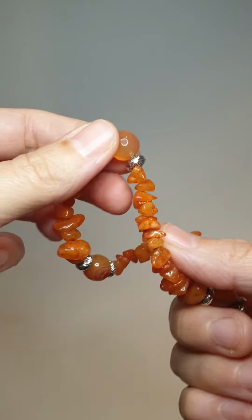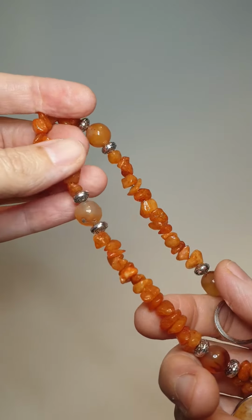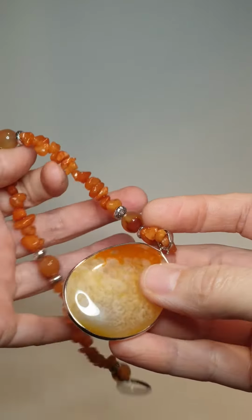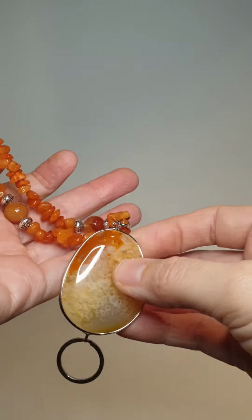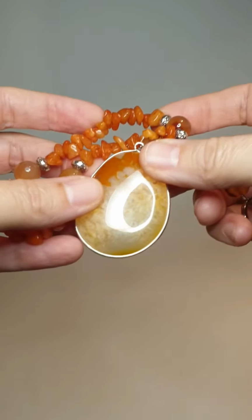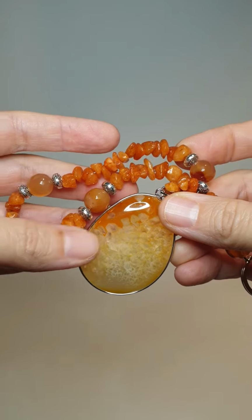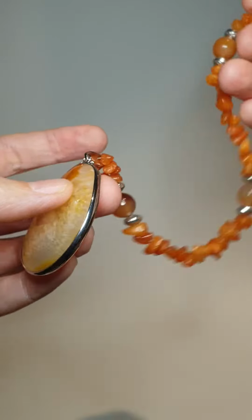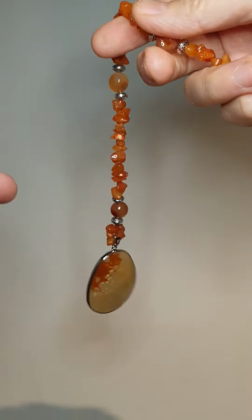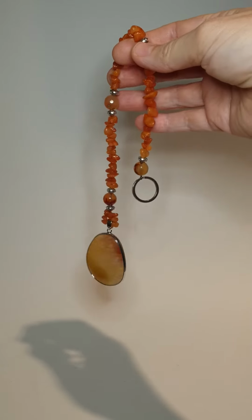We used just a glass bead between quartzite and an agate pendant to make this beautiful 12-inch pendulum. I'm always drawn to the blues and greens, so when I had made this one, the oranges were just so different and pretty. I love it.